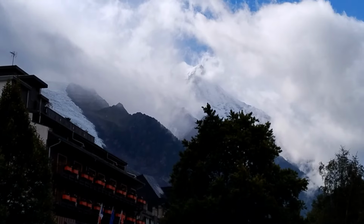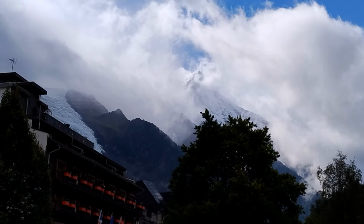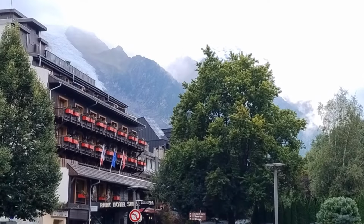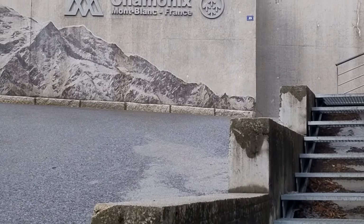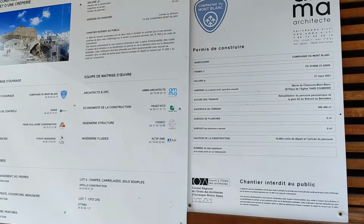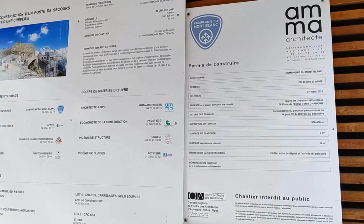I began walking up one of the hills to find a cable car and get a better view of the mountains. Worn out after a very steep walk, I made it to the Brevent Cable Car. Some technical details on the gondola.